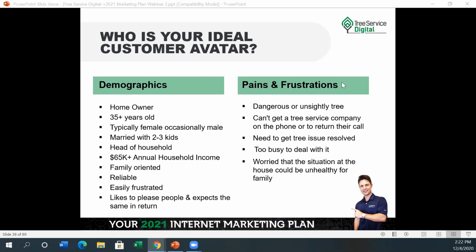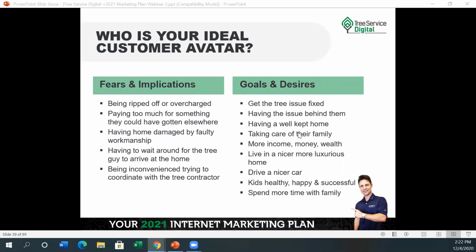Their pains and frustrations are a dangerous or unsightly tree. Could be a pain in their yard right now. Can't get a tree service company on the phone or to return their call. Need to get the tree issue resolved, and they're just too busy to deal with it, right? They need something to happen. They need somebody to show up when they say they're going to show up. Worried that the situation at the house could get unhealthy for the family.